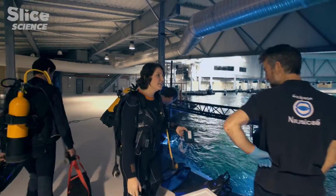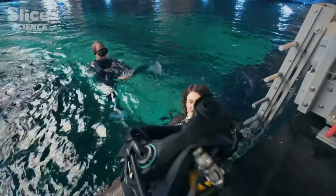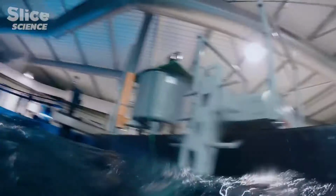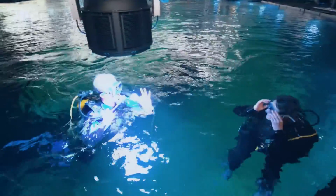What do you have in your little box? These are the big ones that I brought for you. Nausicaa's aquarists can finally place the first corals in the large tank. Their objective was to produce 10,000 in less than a year. A considerable challenge. Even for Nausicaa, the first coral producer in Europe.